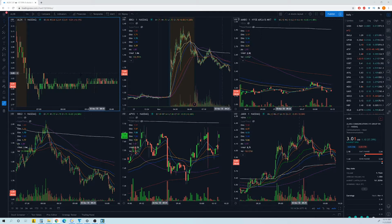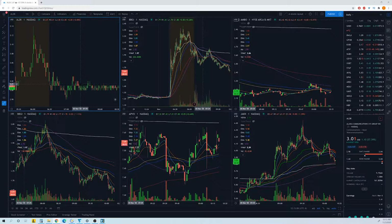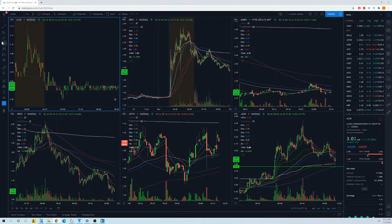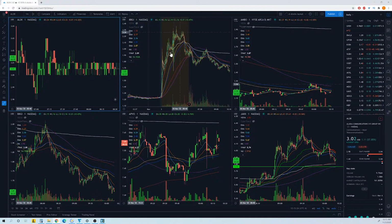This pretty much means it's low volume, which obviously it is. And what happened to my chart? Control Z. I don't know where the volume went. That's weird. Anyways, obviously it was low volume here, right? Or algorithms are stepping in and out. The other one was BBGI.